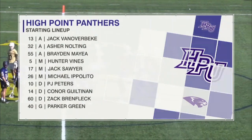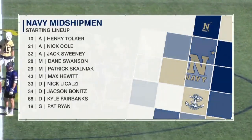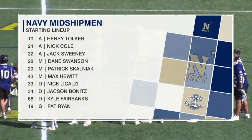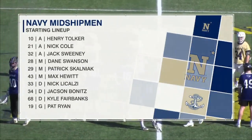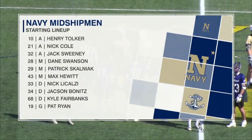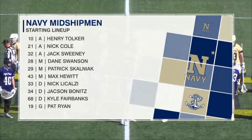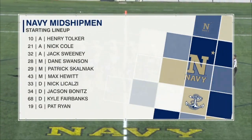Let's look at the starting lineups for the mids. It'll be Henry Tolker, Nick Cole, and Jack Sweeney on attack. For the mids, Cole 3 goals, 5 assists. Tolker 8 goals and 3 assists on the season. Jack Sweeney 5 goals on the campaign. In the midfield, Dane Swanson, Patrick Skalniak, and Max Hewitt. And defensively, Lakowski, Bonnets, and Fairbanks.